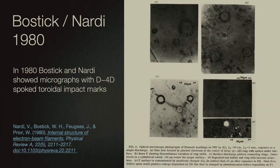Anyway, I went on to explain that every single thing that was observed by Bostic Nardi in the conclusion of their 20, how should we put this, 30, 1948, so 32 years of research that was made public, can be adequately explained by this structure. Okay.